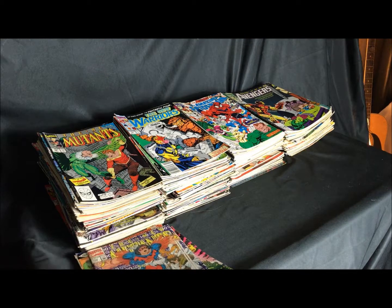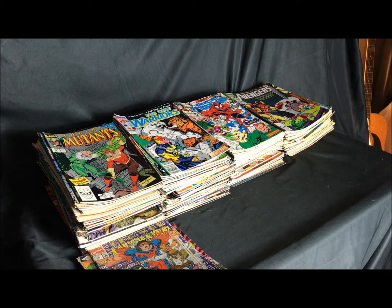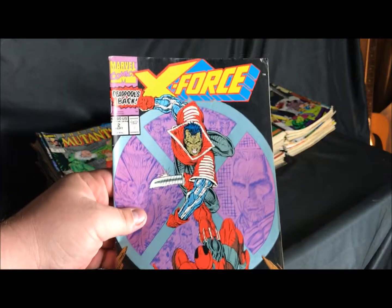Fortunately, our friend with the Workbench Comics did not have the issue from 2 issues before, which would have been a much bigger deal. But he did have the best book in the lot. Very super excited to have an X-Force #2.